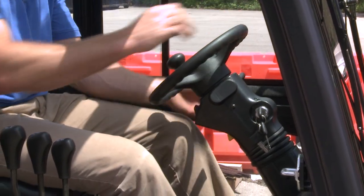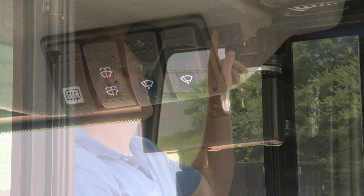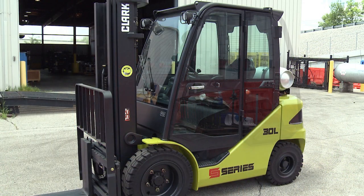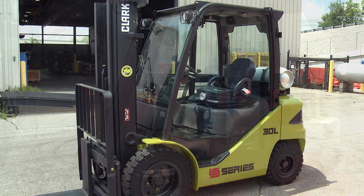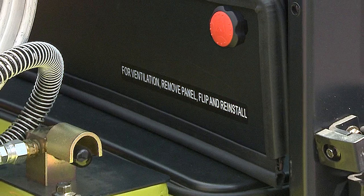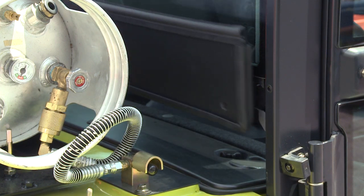The operator compartment is ergonomically designed for comfort and easy reach of controls that are positioned for excellent visibility. The two removable automotive style doors are easy to open and close and can be configured in a variety of ways. The windows easily slide open and the back panel can be removed and repositioned for better ventilation.